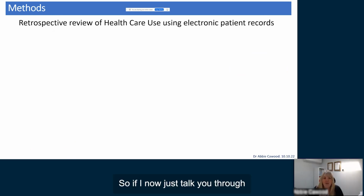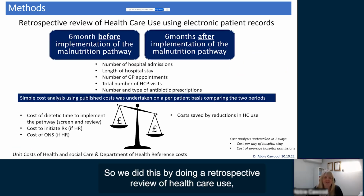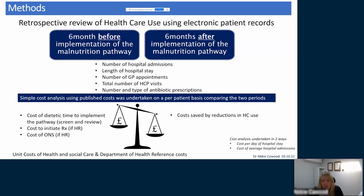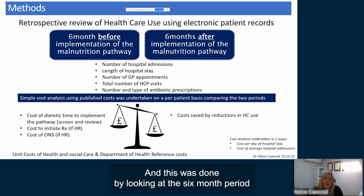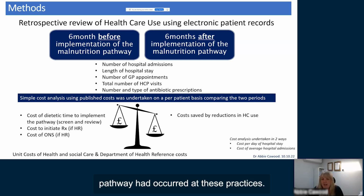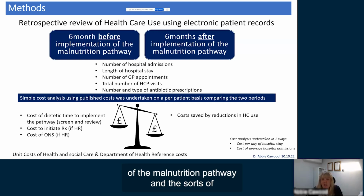So if I now just talk you through how we looked at healthcare utilisation. So we did this by doing a retrospective review of healthcare use using the electronic patient records that were held at the GP surgeries. And this was done by looking at the 6-month period for each patient before the implementation of the malnutrition pathway had occurred at these practices, and comparing that to the 6 months after the implementation of the malnutrition pathway.